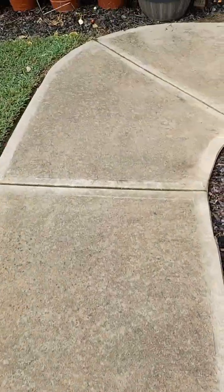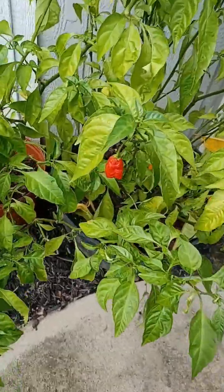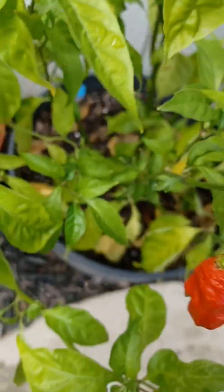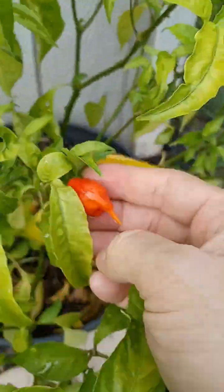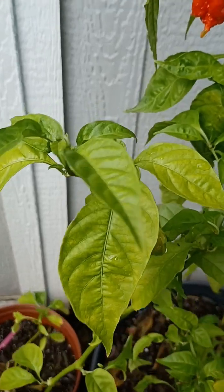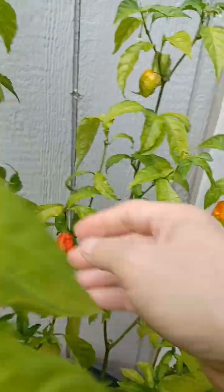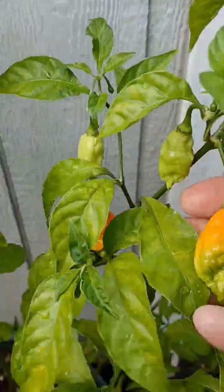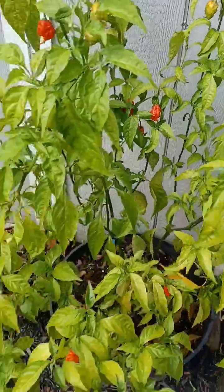I can't see the way the sun's shining. These plants are getting burned out pretty good over here, but there's a Primotalii plant. It's still got pods. Some of them are just tiny though. Ooh, that's a nice pheno. Ain't that a nice looking purple right there? There's some that are just starting to ripen up, but still a decent amount of pods on there.